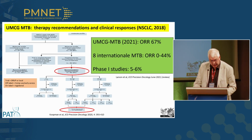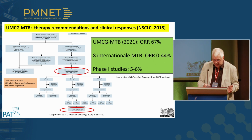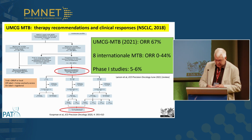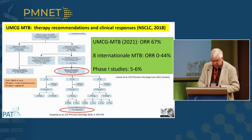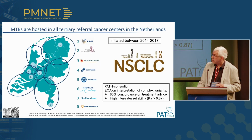Does it work? In 2018, we analyzed all the cases that were discussed and collected response data after a couple of years. We found that the overall response rate for those cases discussed in the molecular tumor board was 67%. And this is quite good. That's better than phase 1 studies, indicating that it's really worthwhile to discuss these cases in molecular tumor boards.